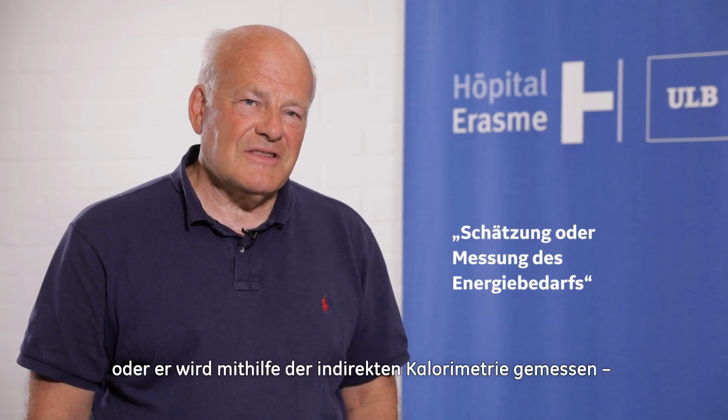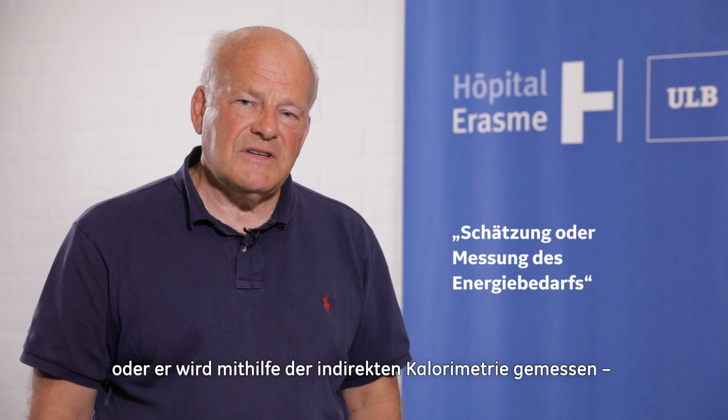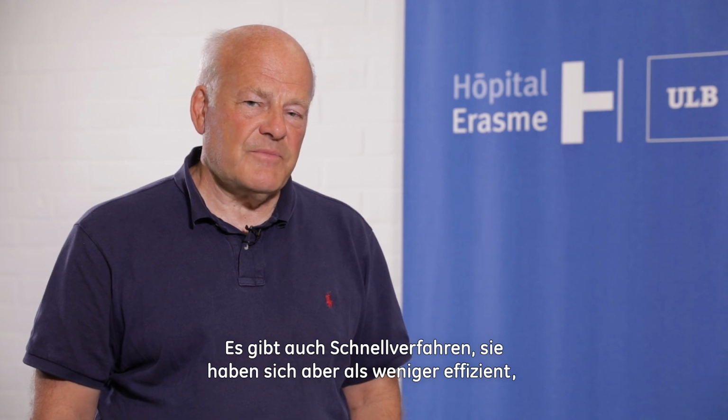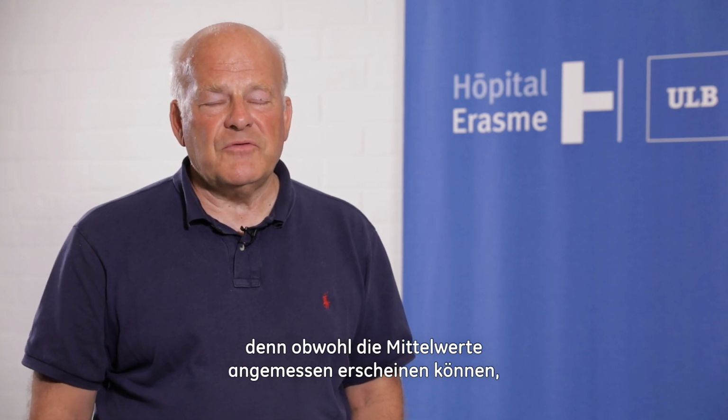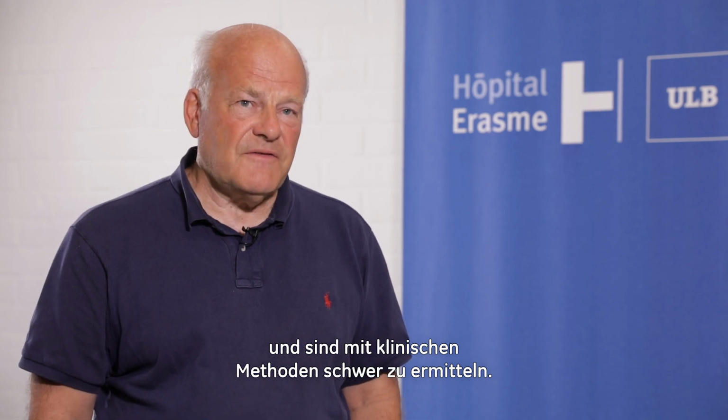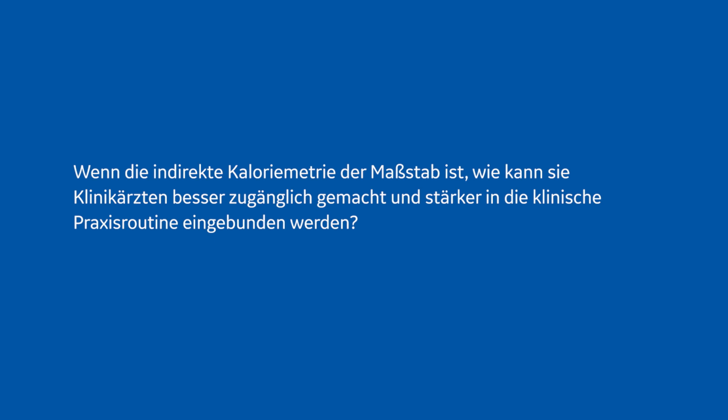Energy needs, you can guess about them or you can measure them, and that you do by indirect calorimetry, and that's the gold standard to do. There are shortcuts in this way, but they have proven to be less effective or sometimes even dangerous, because the mean values may come off reasonable, but the scatter is much larger and the outliers are in danger, and the outliers are very difficult, at least, to be identified by clinical means.